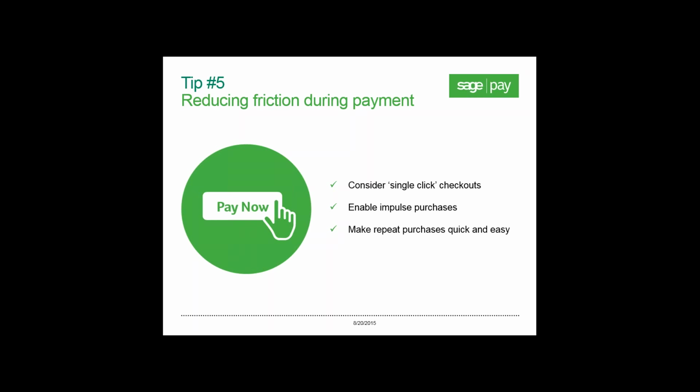Of those businesses that we surveyed who use tokenized payments, almost 40% of them have seen an improvement in conversion rates from using this service. So we definitely recommend considering that.